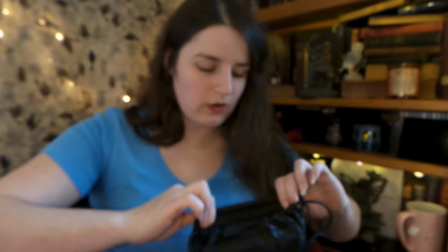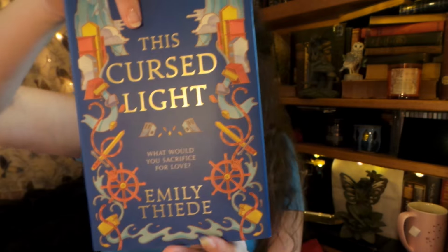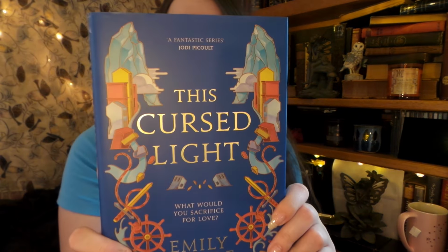So this is the sequel that came out just last year for This Vicious Grace. And there it is. It is This Cursed Light. So I now have both books, I think this is a duology. And I haven't even read the first book, but now I have both of them because I wanted a complete set, and now I have it.